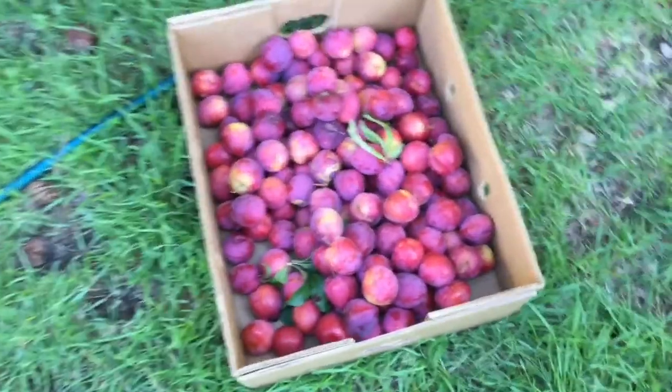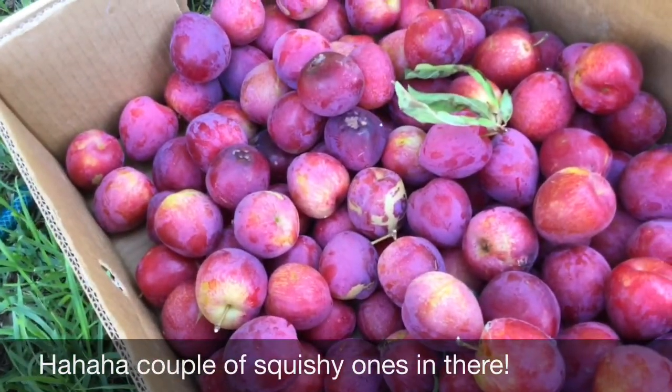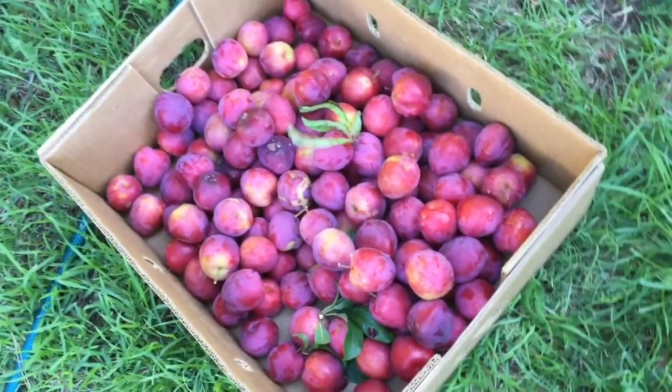Some of the plums that I've collected so far, and they are just beautiful, and they're yellow fleshed, but man, they're so good, so sweet. There's nothing better than real tree ripened fruit. I've got one of the plums here and I'm just going to give it a wee taste test. So sweet. Nothing like when you buy them in the supermarket. Sometimes they're still a little bit tart because they get picked a little bit underripe, but these are really good.